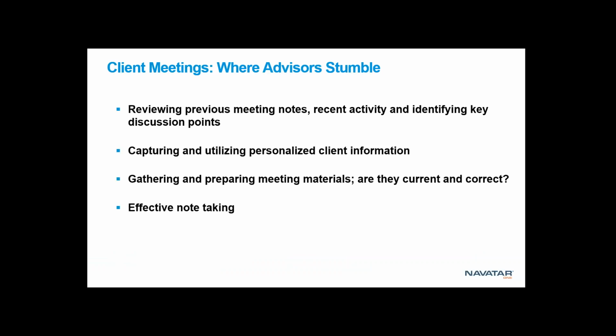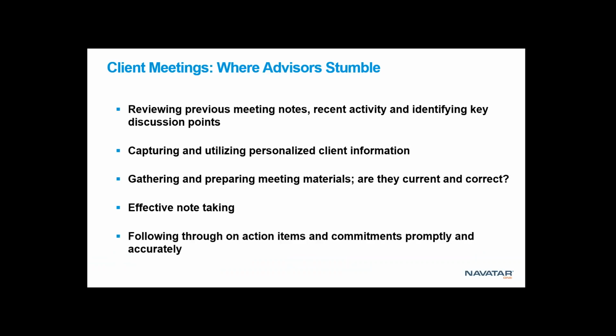So for example, when you think about how they're getting ready for a meeting, a common activity is to go in and review previous meeting notes, look at the client's file, and identify certain topics that we want to make sure we address or talk about with the client.